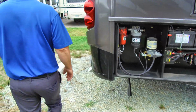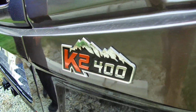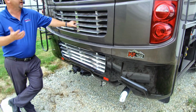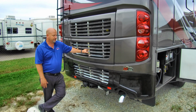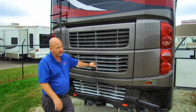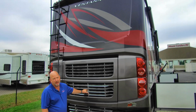All right, moving around to the back, as promised before, 400 horsepower, 1,250 foot-pounds of torque. This is actually the same engine that is used in the Dutch Star. It's just tuned a little differently because it's a rear radiator coach instead of a side radiator coach, so there's some cooling packages they have to keep in mind there. But the torque actually stays the same. It's 1,250 foot-pounds of torque in a Dutch or a Ventana, and it's a 15,000 pound tow capacity on either one as well.